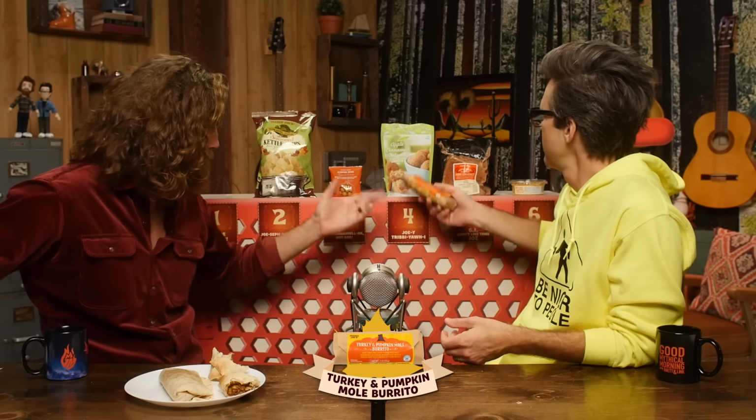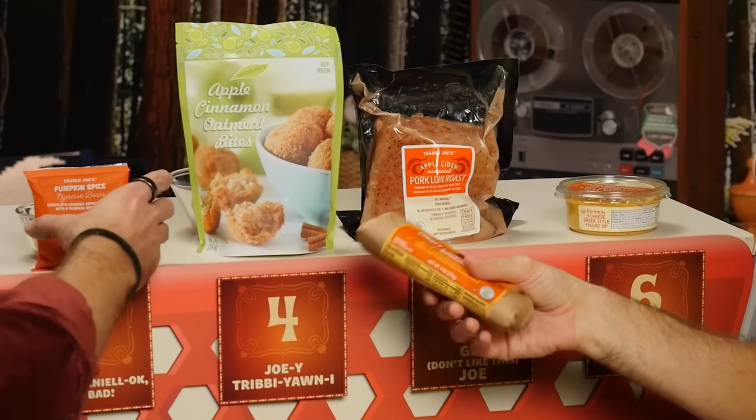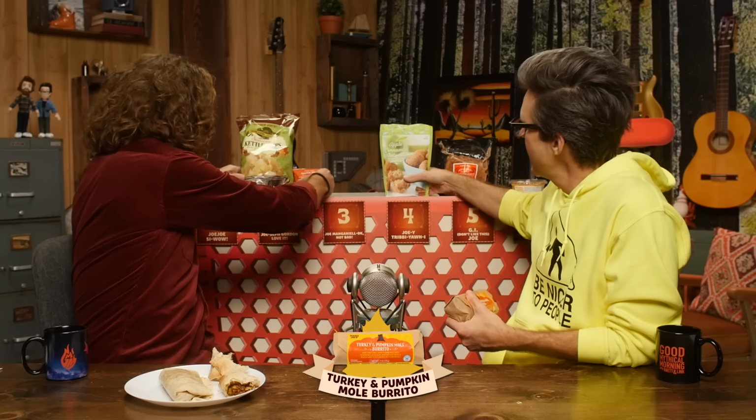Below the bites, even though they don't have cinnamon. You hate the pork loin. Yeah, better than the pork loin. It's better than the pork loin. Yeah, so slidey, slidey, slidey.